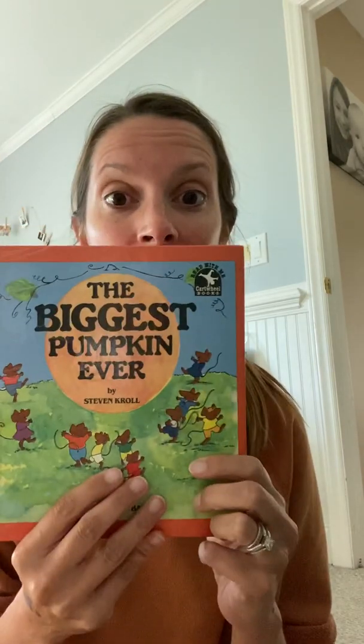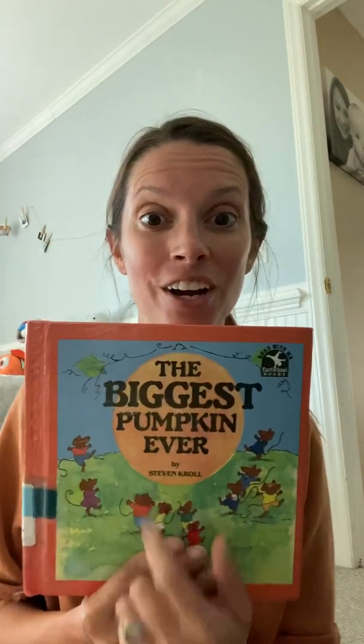Boys and girls, and welcome to Reader's Workshop. What's Reader's Workshop? It's a time to work on our reading skills. Great job. So this week we've been reading the story called The Biggest Pumpkin Ever.